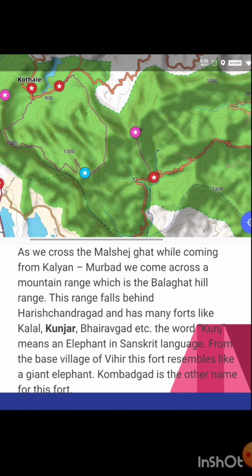Next, we proceed along that same rural road that proceeds from Kotale village and goes through really remote, beautiful small farming hamlets at the base of this hill range. As we cross the Malshej Ghat while coming from Kalyan Murbat, we come across a mountain range which is the Baladghat hill range. This range falls behind Harishchandragad and has many forts like Kalal, Kunjar, Bhairavghat, etc.